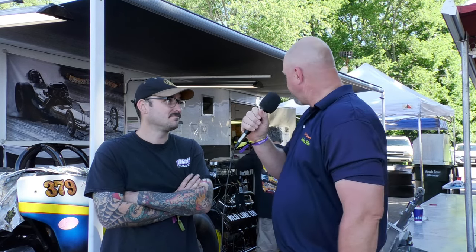We're in the pits of Great Expectations. Robert Hilton is behind us here, as you can see, working on the motor right now. We're standing here with his son, Tyler Hilton. So we've only got two top fuel cars here at the Hot Rod Reunion this year, which is unfortunate. And the politics behind the scene, we're not going to get into that.